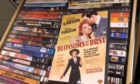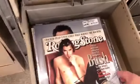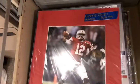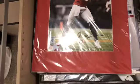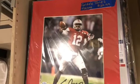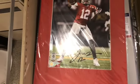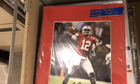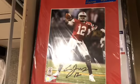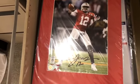Got $14.99 for it. We sold an autographed photo of Cardell Jones. He was the quarterback for Ohio State, right there, when they won the national championship a few years ago. I actually got to meet him. I got that signed in person, and I believe we sold that for $29.99. And we ended up paying $5. We had about $6 in it.